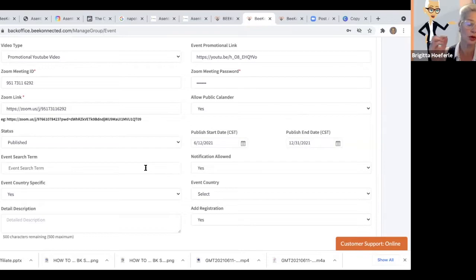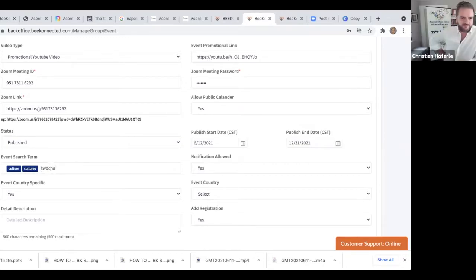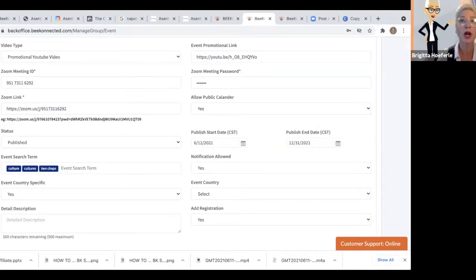Now, event search term. So here, the more search terms you put in here, the better, because that's how people are going to eventually find you, if they're interested in culture, right? We can say search term culture or search term cultures, or Two chaps. Two chaps, in letters. Yep. And have a blank in between. Yep, two chaps. Maybe they're looking for this Christian guy. He was doing a show. We'll do Christian, or maybe they can even spell his last name. God knows, Brigitta Hoeferle. Or maybe they know Brett, right? Brett is part of our community. Or Brett Perry.